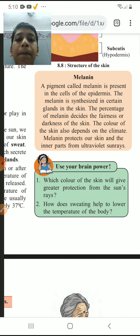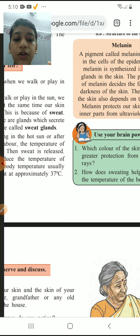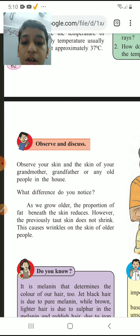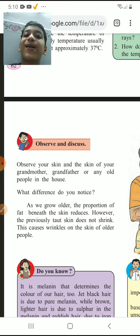Melanin, a pigment called melanin. Observe and discuss: observe your skin and the skin of your grandmother, grandfather or any old people in the house. What difference do you notice? This question you also have to write in a notebook.